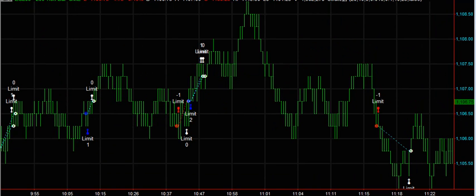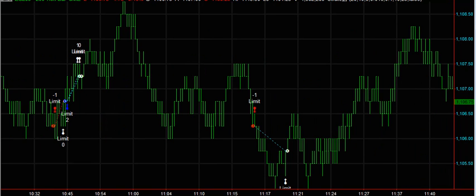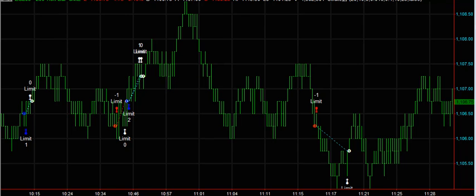But all said and done, the market's still trading right now. Looks like we're coming off a little bit here, but we could see lower prices today overall, rejecting that high that we had earlier. We'll see how it turns out.